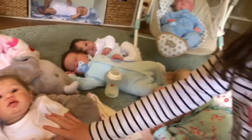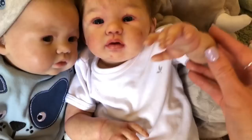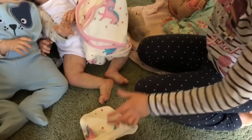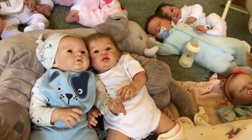Here's Madison and Christopher, and Christopher is already ready, so we're only going to change Madison. Madison's the last baby we haven't finished getting ready. She's just in her onesie. These two babies are twins, aren't they, Aliyah? We're going to change little Madison into this cute little unicorn onesie. It has a hat and a bib, and it's a sleep suit, I think. Yeah, that's a lovely little set. We're going to pop that on her in a moment, okay?